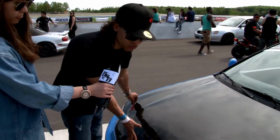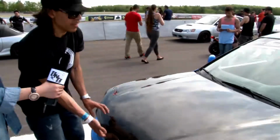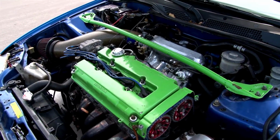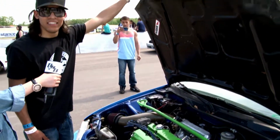Okay, so it's a street class, daily driven vehicle. I've had it for about 8 years. Paint's all fresh from last year. I'm running a Honda B-Series motor with a couple of hidden secrets.